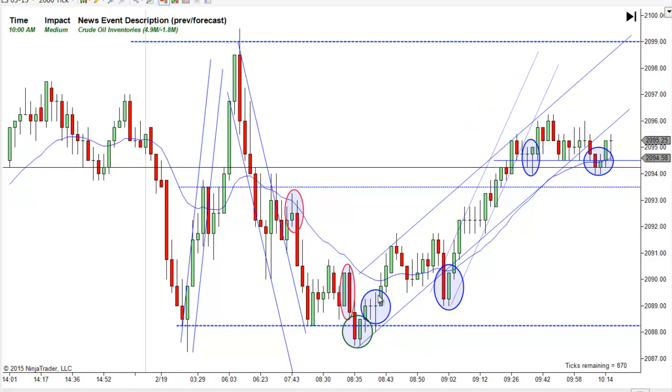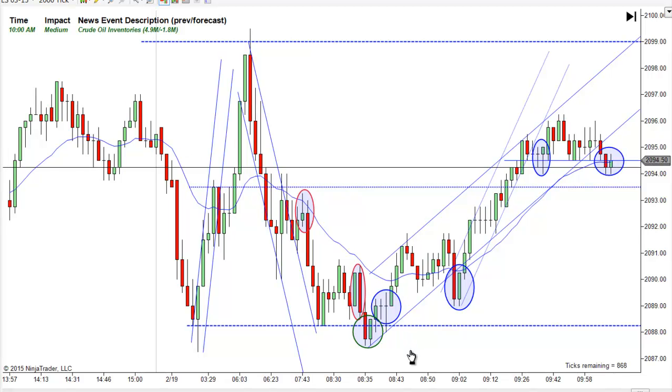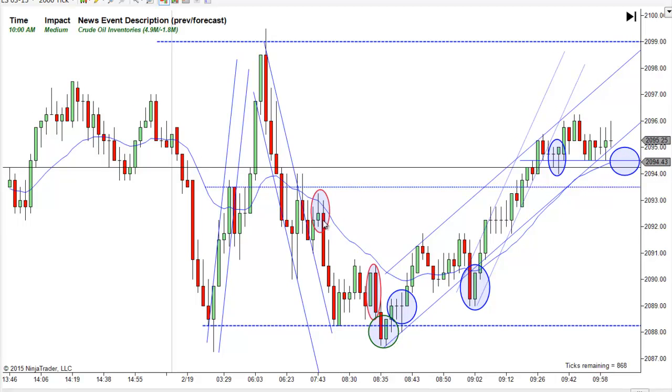But you got another chance to get in here, and this was the real money maker right here. And we'll talk about this little area right here in just a little bit. But anyway, first trade I saw, you're working down, first entry long, pullback.